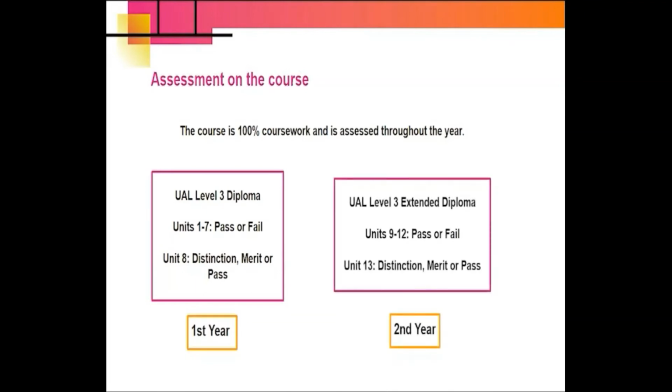The second year is very similar, where the formative units 9 to 12 are pass and fail, and then at the end, there is another opportunity to complete another final major project, which determines the grade. At the end of the 2 years, completing the extended diploma is worth the equivalent of 3 A-levels.